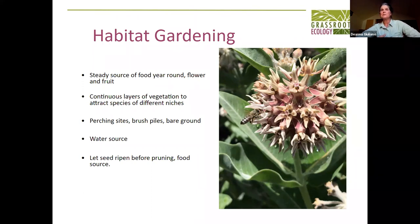It's also nice to have continuous layers of vegetation to attract different species with different niches, perching sites, brush piles. Bare ground is really important. A lot of our native bees are actually solitary nesters, and they live underground. They need some bare ground, or some of them will also use old beetle holes in trees or shrubs. And you need to have a water source around for them to come.